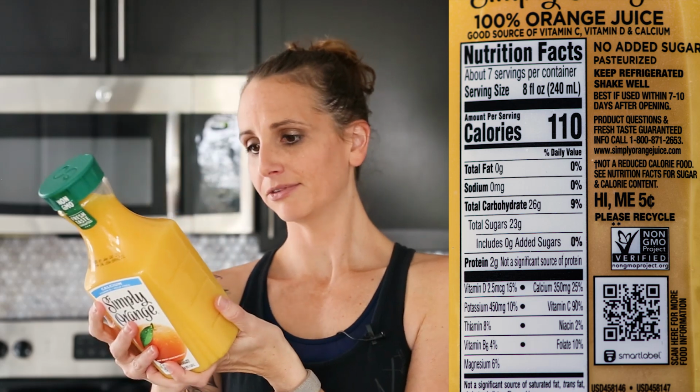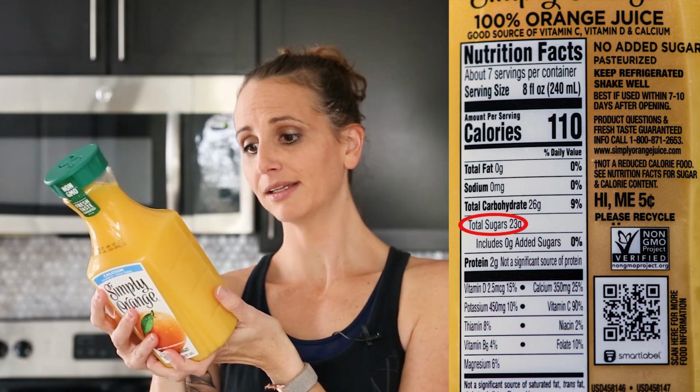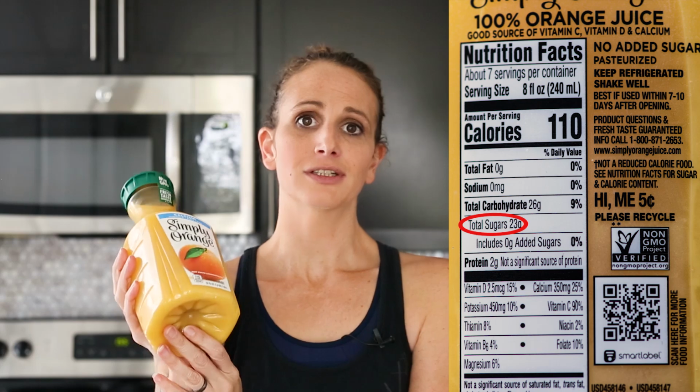If you think about it, just like with applesauce, you're taking your whole food, you're taking away all of the fibers of it, all the stuff that takes a while to digest and to break down, and you're basically getting the sweet sugary drink from that naturally occurring fruit, right? So orange juice is the same way. For 8 ounces, so for 1 cup of this orange juice, you're getting 23 grams of sugar. That is a lot of sugar to be drinking that quickly. Consider water instead, and if you really want that flavor, have the whole fruit instead. It's so much better for you.